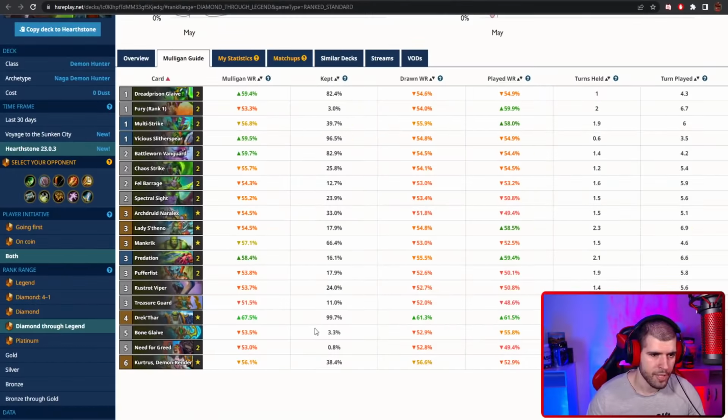Okay, so the first list, again, obviously Naga Demon Hunter. The problem about Naga Demon Hunter right now is everybody is either playing it or is playing against it, so you're not actually gonna have as easy of a time climbing with it anymore. This particular version of the deck is actually pretty intriguing because it does include our Druid Nerlex as well as one Viper, and those two feel pretty clutch in some games, especially against Control Warrior for instance.